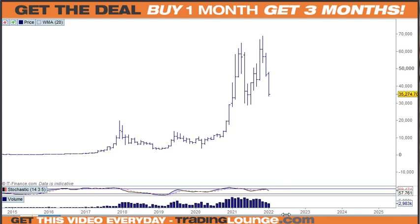So we know that it's corrective and not bullish, because it's really just shaking out all the weak retailers at this point. We're not seeing increasing volume on each month coming down. So yeah, it's corrective in that sense.